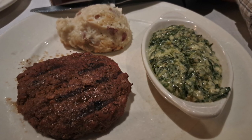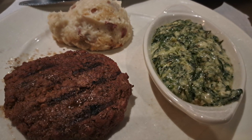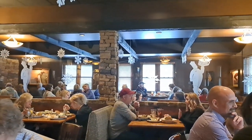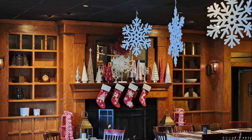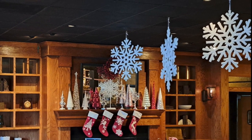Alice's mom was with us on this trip. She ordered the Angus chopped steak for $15. She got it with mashed potatoes and creamed spinach. The chopped steak normally has onions and mushrooms on it, but she ordered it without those toppings. This was a really good steakhouse. We ate lunch with some family friends who live in the area, and we had a great time.